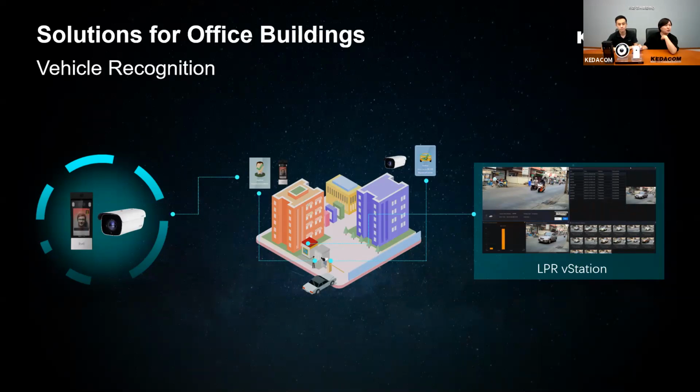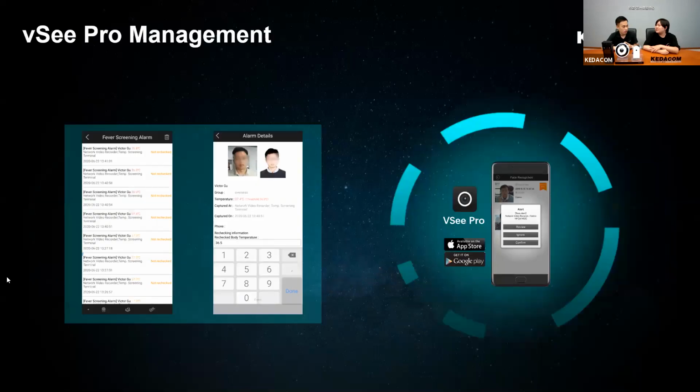Okay, so I can't hide from you. Sure. Okay, but I bet you can't always know the status of both commercial buildings and the parking lot, especially when the staff are off. Well, however, not just at the PC client. The building manager or security guard can always check the status of the building anytime, anywhere.